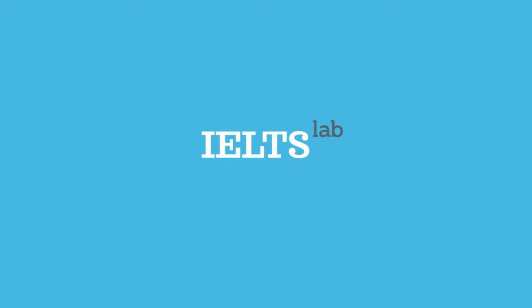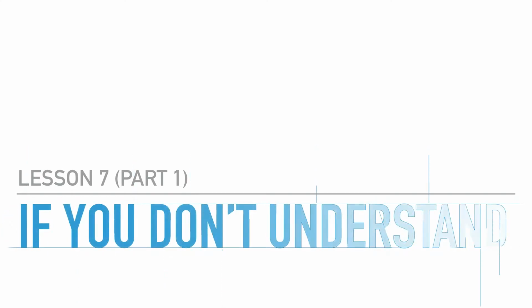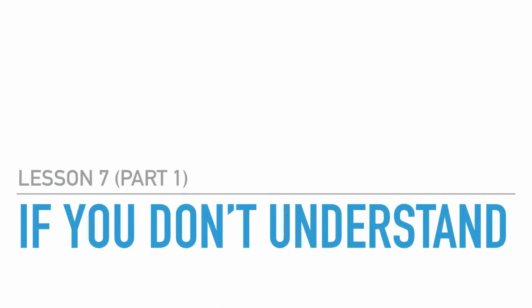When you're in the test room, the examiner may ask you a question which you don't understand, or you find it difficult to hear exactly what the examiner said. In different parts of the test, the examiner is allowed to do different things to help you to understand. It is important that you know what you can and can't do in each part if you're having trouble understanding the question.